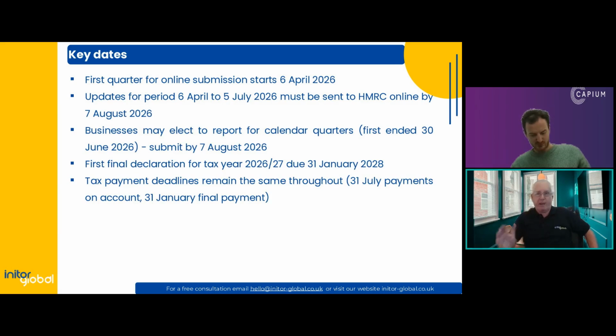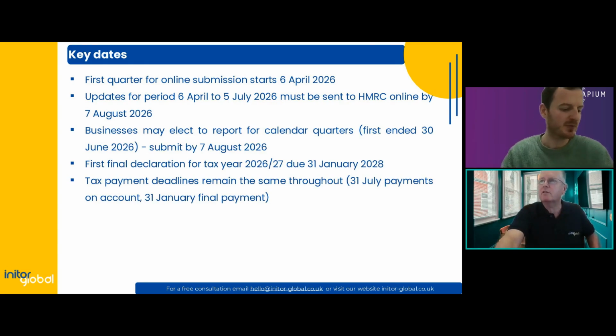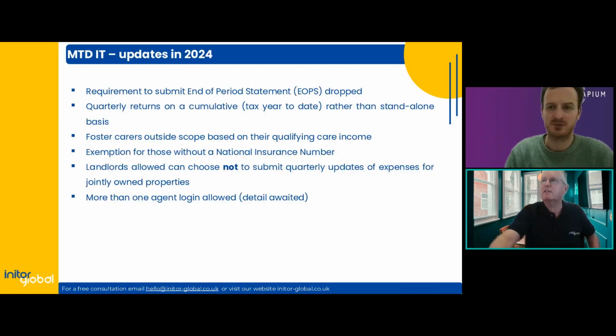The first final declaration for the tax year 26-27 is therefore due on the 31st of January 2028. And the tax payment deadlines remain the same throughout MTD. 31st of July for payments on account, 31st of January for those final payments. So there's no change on when tax is due.